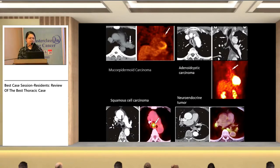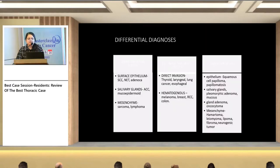Squamous cell carcinoma is an ill-defined growth which is sessile and comes from the squamous cells of the trachea. It shows intense FDG uptake. Neuroendocrine tumor also occurs from the neuroendocrine cells, and it shows low FDG uptake. Basically, all the tracheobronchial tumors are differentiated on the basis of PET scan.